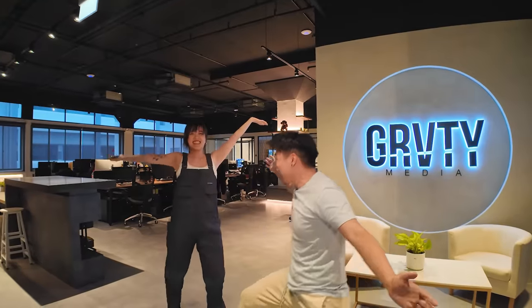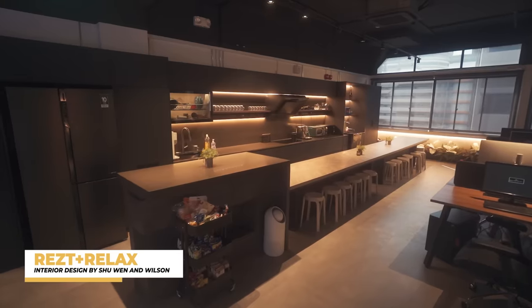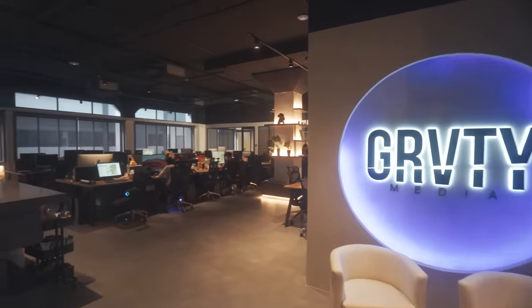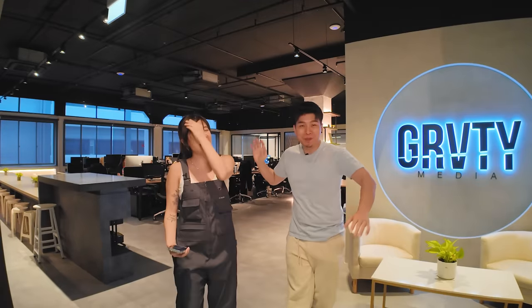Welcome to our new office! It's a beautiful office. We just moved in 1 month ago. This entire space is designed and conceptualized by Shu Wen and Wilson from Rezt+Relax. Basically, we are trying to tell a story that when you enter a space, company is gravity. When you walk in, the entrance foyer is very bright. And then when you look into our space, it's meant to feel like you're entering a void, like you just get sucked into a black hole. Okay, so we start the tour.